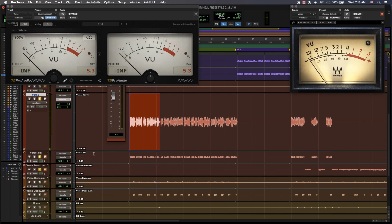All right, so even when I turned it down and it looks good on the VU meter, even when he said "heart," it still was distorted, right? So I can't change that.